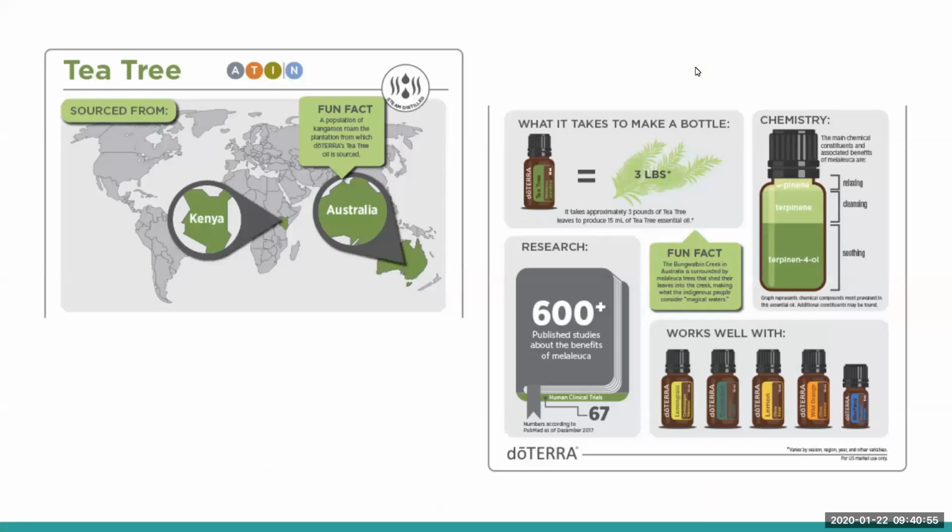So on to our featured oil of the week. So we are talking with you today about tea tree oil. And like I said, we started this due to what's going on in Australia. And tea tree originally comes from Australia.